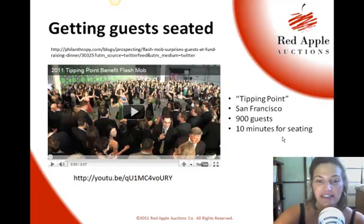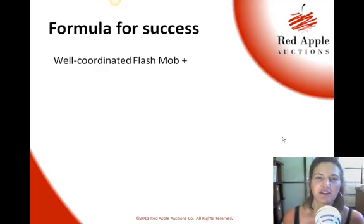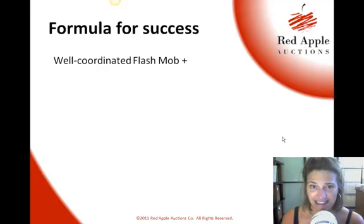But what I wanted to do was show you an example of what this looked like, but I think we'll go on first here. Yeah, so there is a formula for success. Just doing the flash mob is not going to get you where you want to go. As I have observed different venues and seen some of this in action, I will tell you that there's kind of 3 elements to success if you decide that you want to try this for your charity auction.